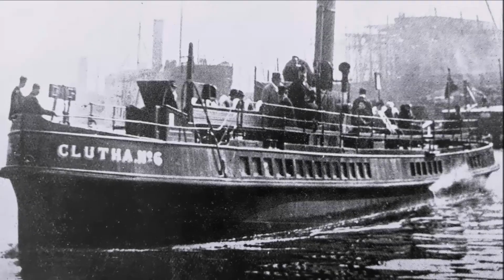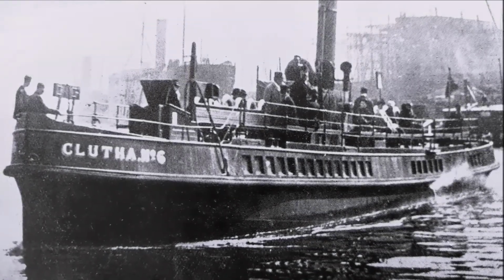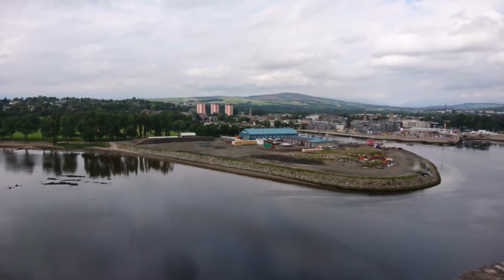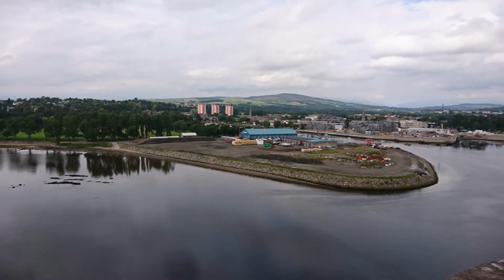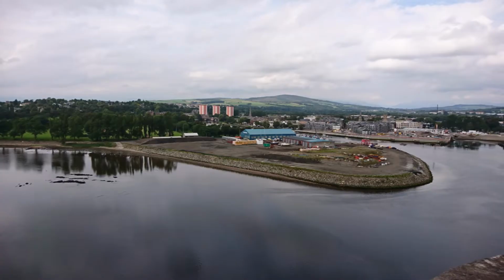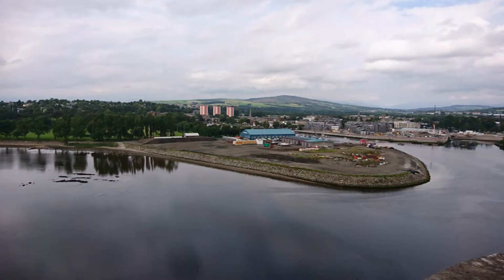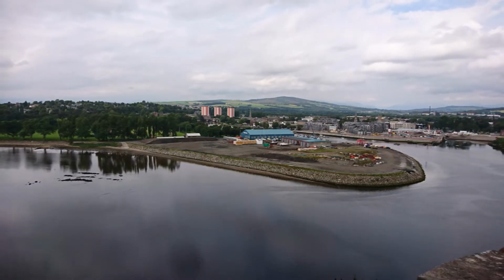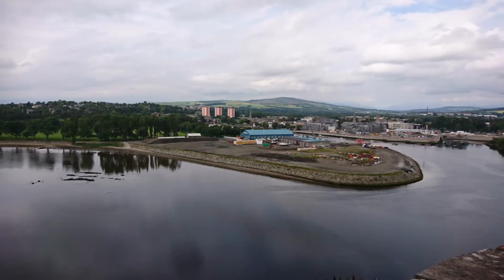In 1890, Clutha No. 7 and Clutha No. 8 came into service, built at Murray's Yard at Dumbarton, while their engines were built by Messrs. Paul and Company. These boats were shorter steamers, but broader, measuring 80 feet by 16 feet. Their capacity was 315 passengers.